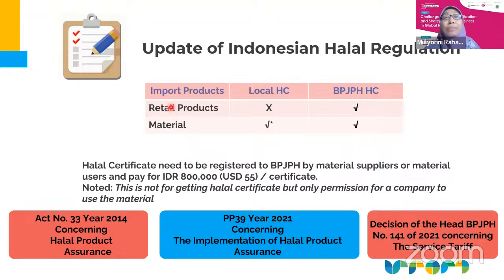Suppose there is an import product, and the product is a retail product. Retail product means a product directly bought by consumers in the retail market. If the product would like to put the halal logo, it is compulsory to have a halal certificate from BPJPH. If you ask what BPJPH is, BPJPH is the institution in Indonesia assigned to coordinate the halal product assurance system.